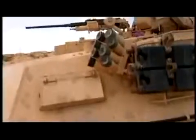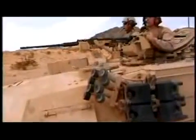Nothing can recreate the experience of battle, but stateside, the Marines try to prepare their crews for every sort of combat situation.